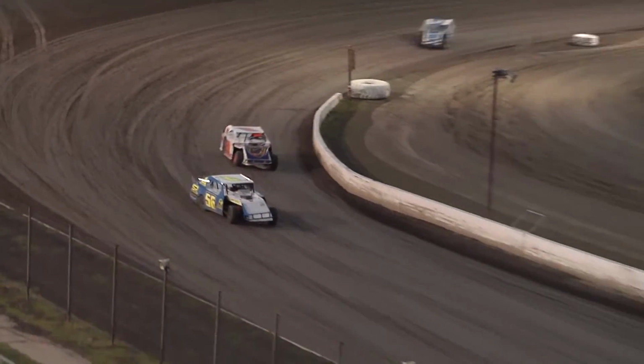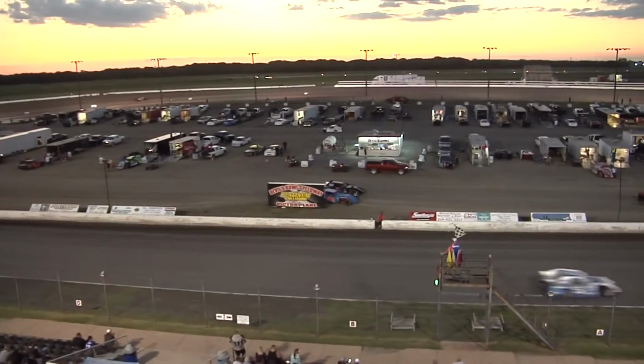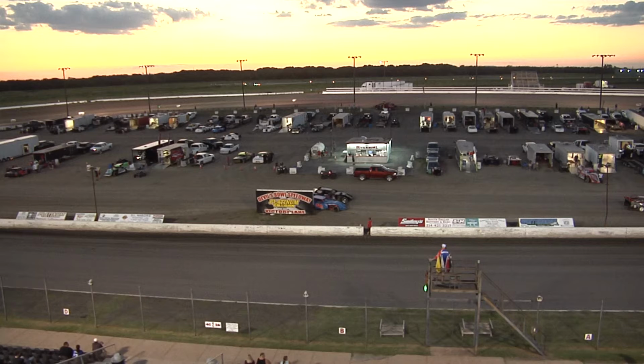Here we go. Checker flag. Your winner, the 56 of Stephen Ashcraft. Thomas Blackwell finishes in second, Brandon Williams third, Bryce Allen fourth, and Robert McCutcheon rounds out the top five.